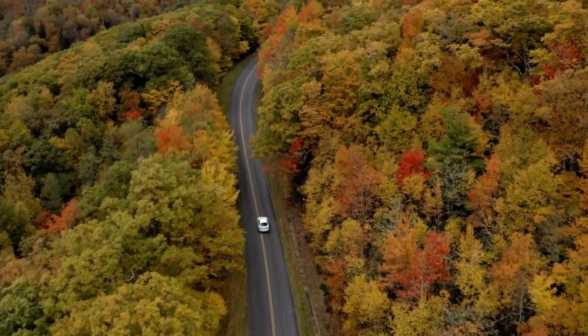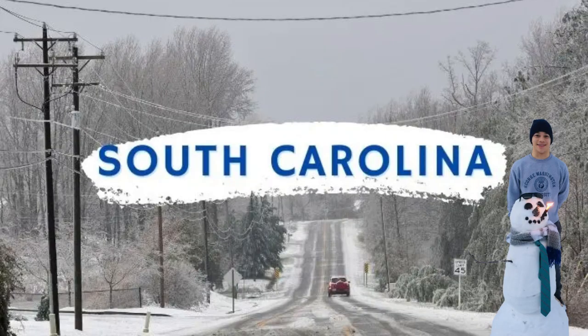You really notice this in the northern areas like Spartanburg, which is home to the Blue Ridge Mountains. It does get a bit chilly in the lower or coastal South Carolina, but only for a few months, which is just enough for most folks to take a break from the heat. And yes, it does snow here, but only on rare occasions.